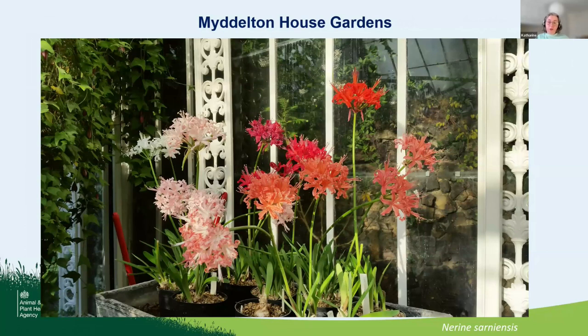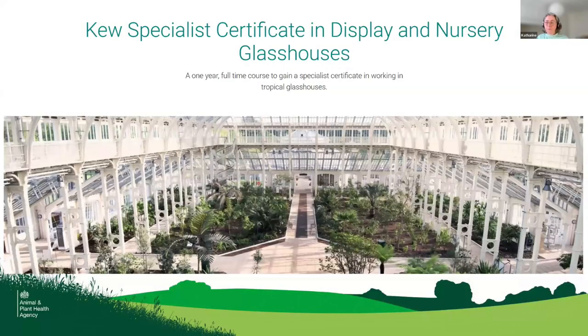This led me to apply for the Kew Specialist Certificate in Display and Nursery Glasshouses. All in all, that was 7 years of horticultural training while working and also self-employed, still proofreading, so it can pay to be a details person. This is a brilliant 1-year programme, working across all the glasshouses at Kew, and I can't speak highly enough of it. Main pests and diseases found were mealybugs, scale insects, aphids, thrips, viruses, and potentially bacterial diseases. We've got thousands of plants in close proximity to each other and to humans.